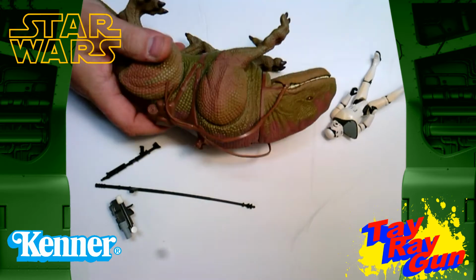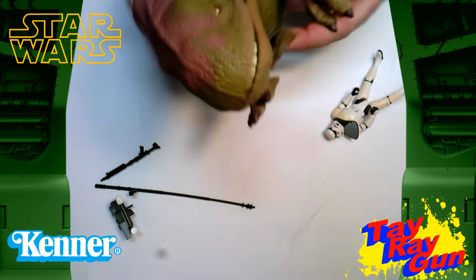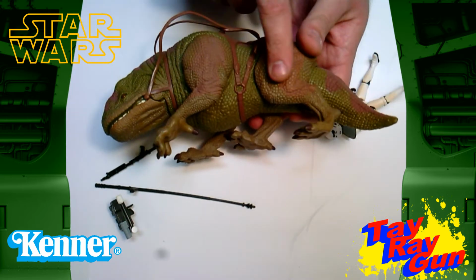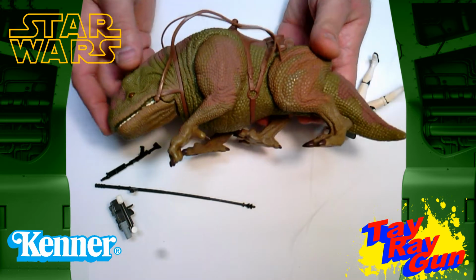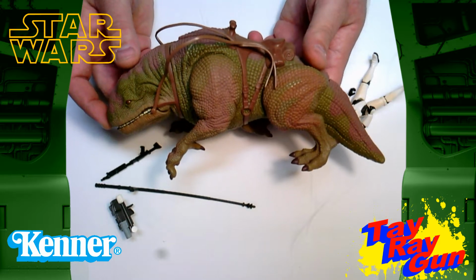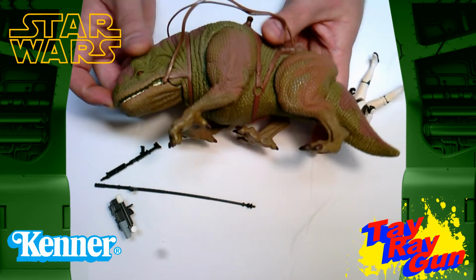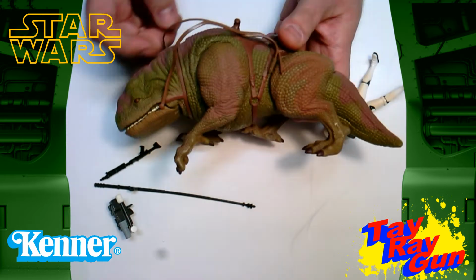It's set to where it is very overposed. It has a lot of nice green in here with some airbrushing and some stencil work on there. The scales on this thing are just maddeningly beautiful. They are absolutely some of the most gorgeous sculpting I have seen for these Dewbacks.